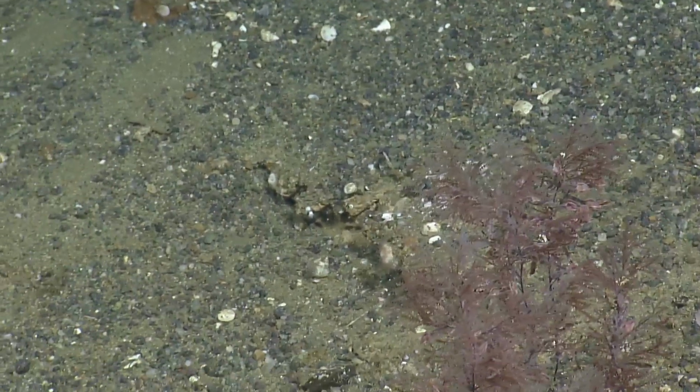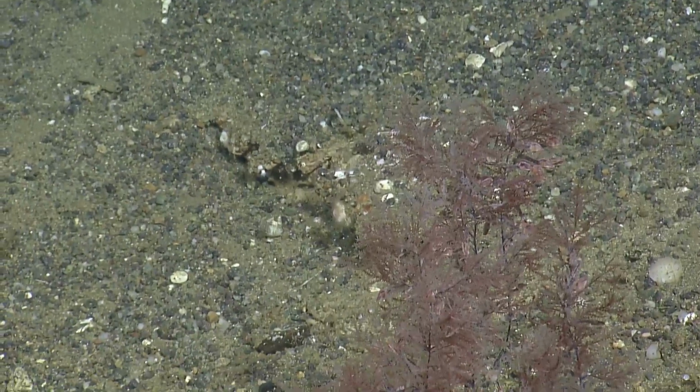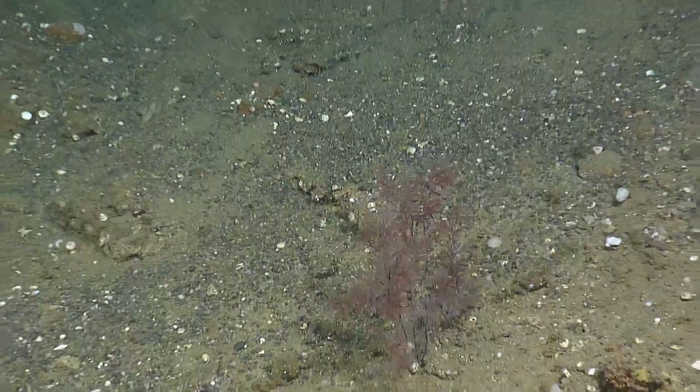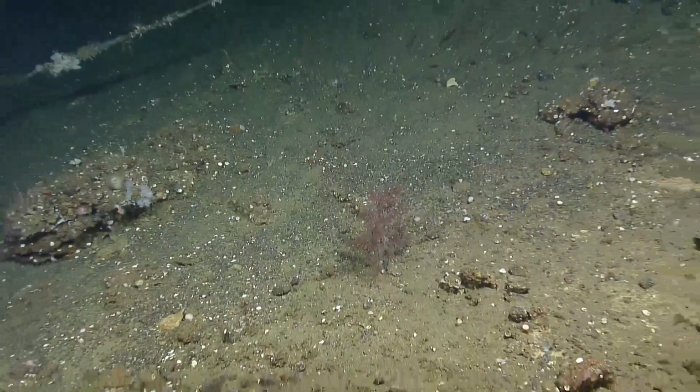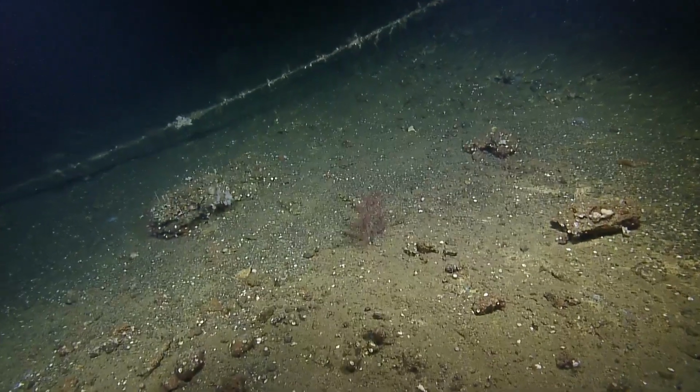Do you want to look closer? Do we have any more zoom? No, that's the end of my lens. Nope. Have to get closer. That's okay. Telecast is on. I see what you're talking about now. Yeah, it's kind of, yeah. Are they ever seen as associates on black corals?